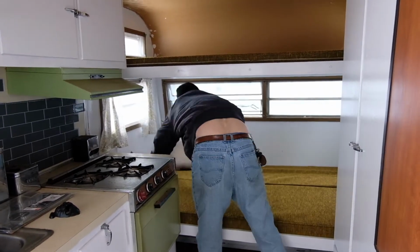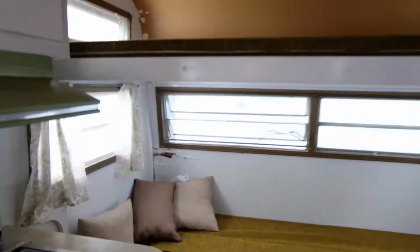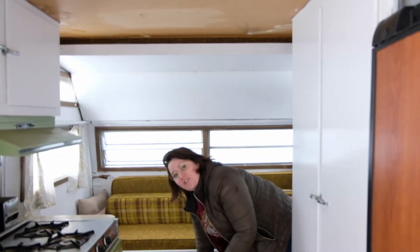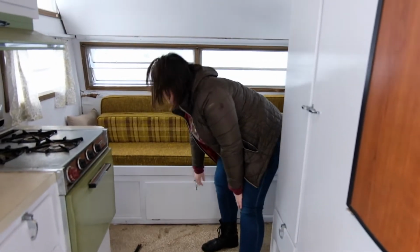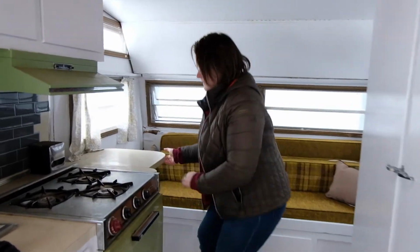We haven't quite figured out how these cushions situate here, but it's a couch here, and then it pulls out and would be a big, large size bed. This storage here goes out to the back, so that's where our tire jack, any of our electrical equipment, pretty intense stuff there.